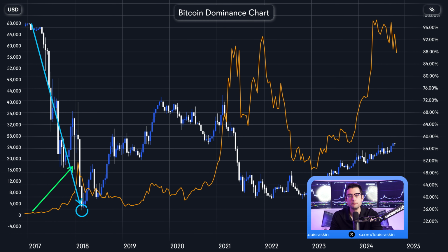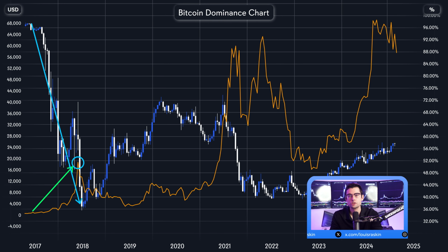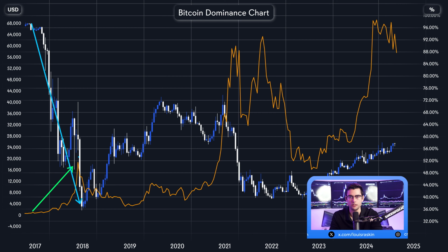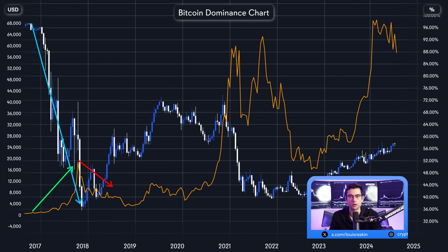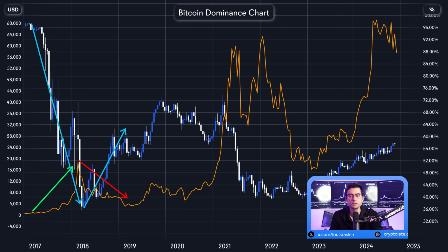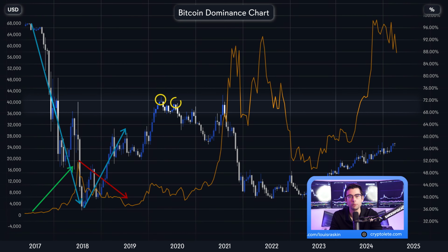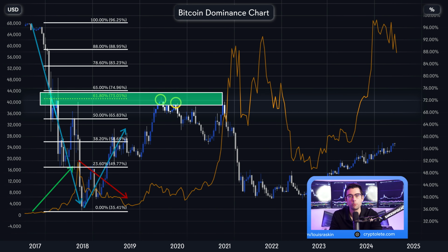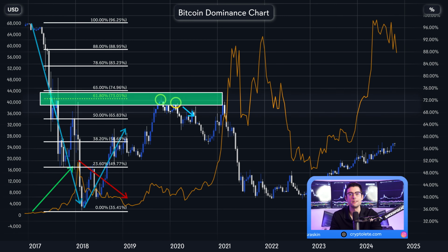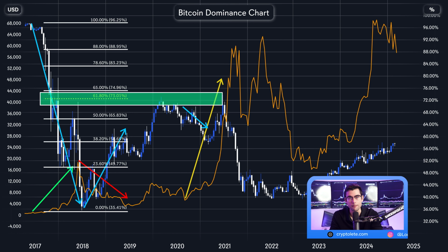The bottom of the Bitcoin dominance chart marked the top of the market. Starting in December of 2017, we entered into a bear market while Bitcoin dominance began to rise. It wasn't until 2 years later, in December of 2019, when Bitcoin dominance made a double top at the key 61.8 Fibonacci level, also known as the golden ratio, and then started to move down. That was also when the next bull run began.